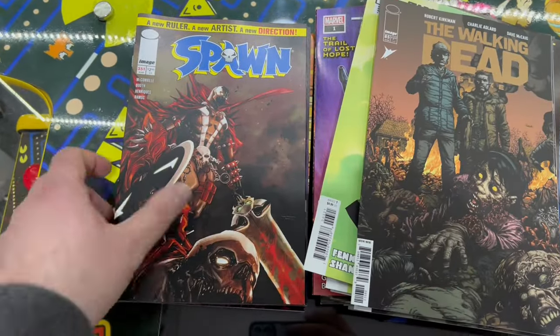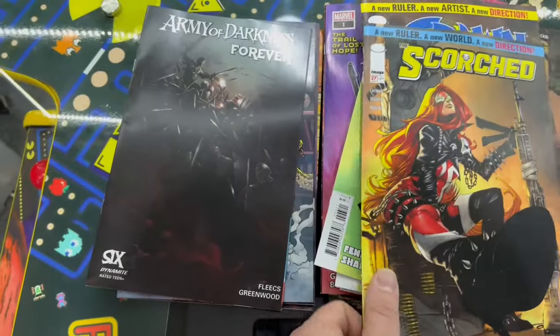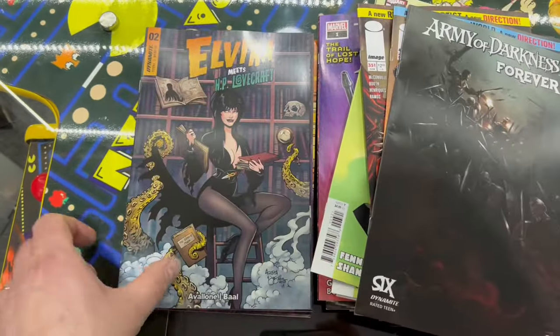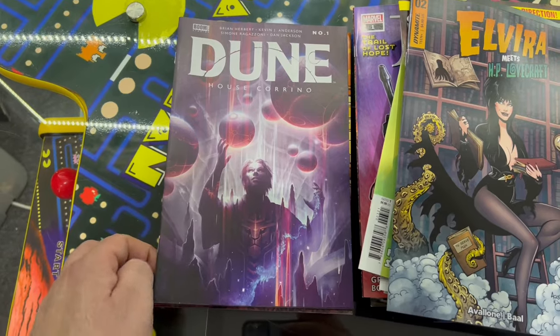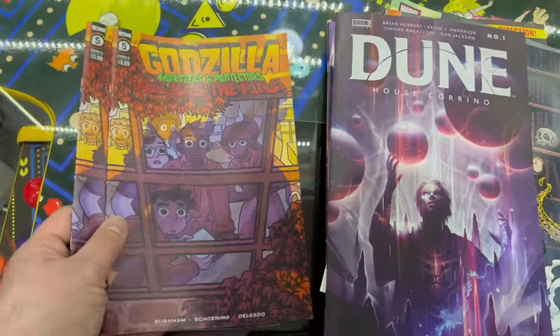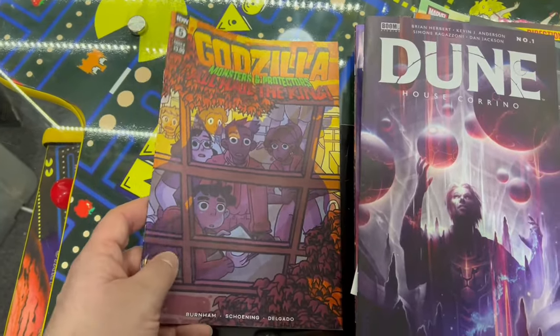Image Comics, we've got The Walking Dead Deluxe. We've got Spawn. We've got Spawn Scorched. Dynamite, we've got Army of Darkness Forever. Elvira meets H.P. Lovecraft. Dune from Boom. We've got House Carino, issue 1. And this is an older one, is this? Godzilla, Monsters and Protectors, All Hail the King, issue 5.